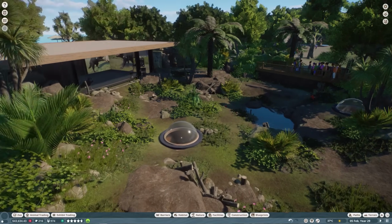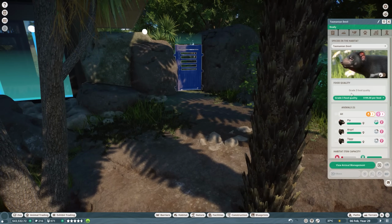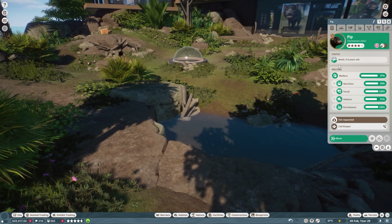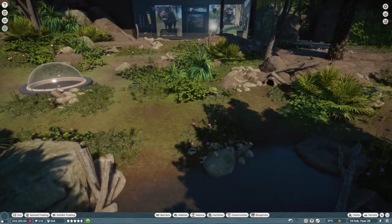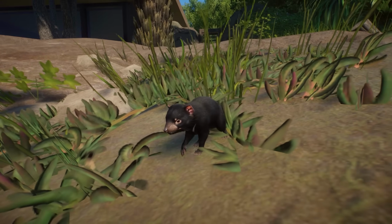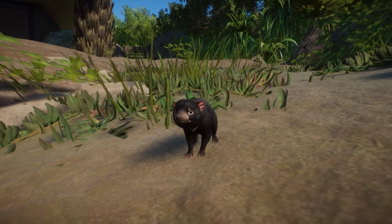Now that we are here at the Tasmanian devil habitat, I do want to check real quick on Pip, because how old is Pip right now? Pip is still an adult, 5.4 years old, but I feel like she is a little bit too old to get another male in here. So I think we're just going to wait until Tiggy grows up, and then we're going to find a little boyfriend for Tiggy. So we need some name suggestions in the comments down below for the boyfriend of Tiggy, you guys.